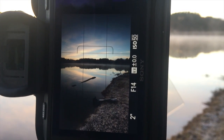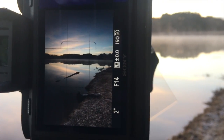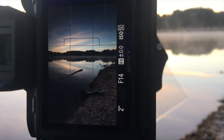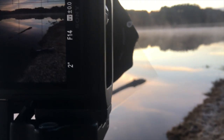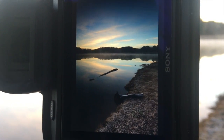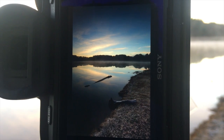I'm going to swap around here and take a few shots, but here's what it'll look like on the back. Let's go ahead and get that, and let's see what it looks like here. And there it is. Oh, it's just gorgeous. Beautiful sky. It opened up for us.